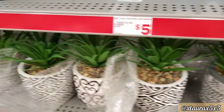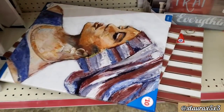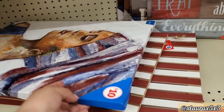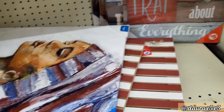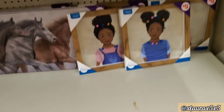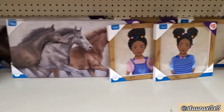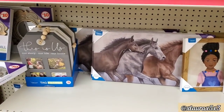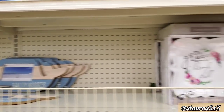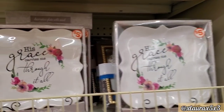And do you guys remember these succulents? They are priced at $6. They have lots of them. More decor pieces. This Family Dollar had the flags with the decor. So check around, guys. You might not find them with the patriotic items, maybe here by the wall art. So that's just a tip. Everything here we have seen already. They have these $5.